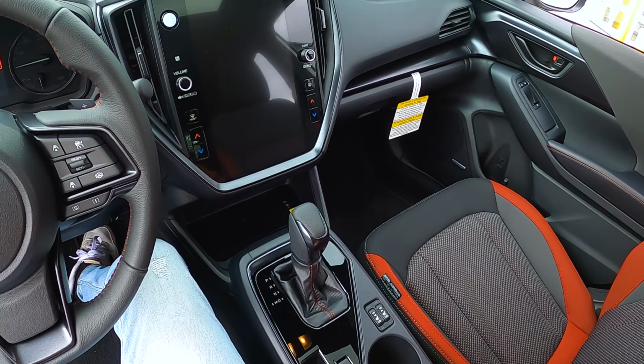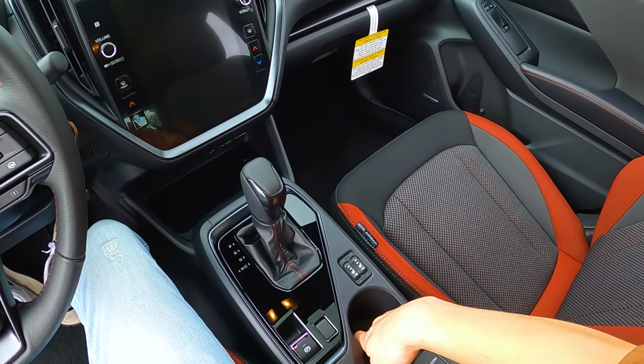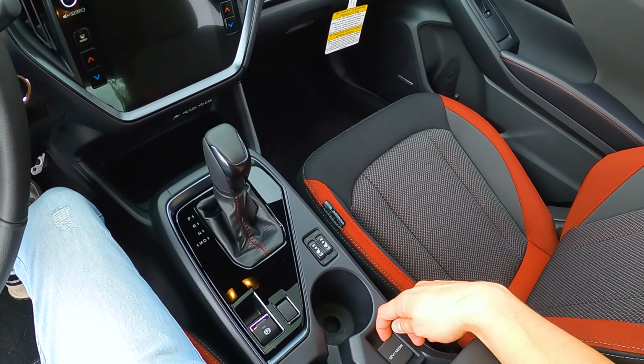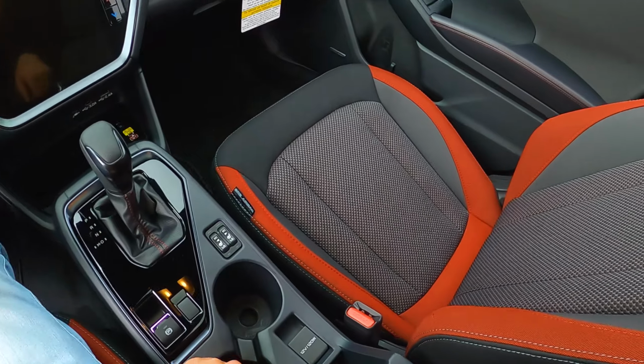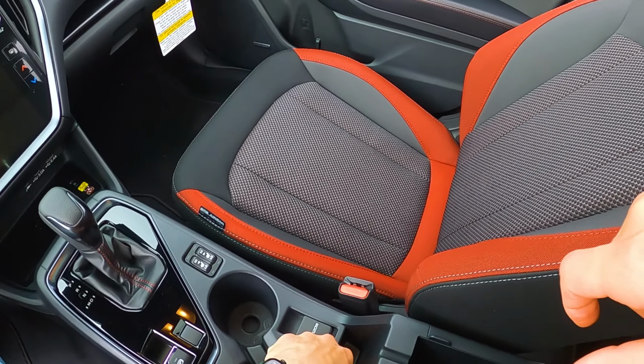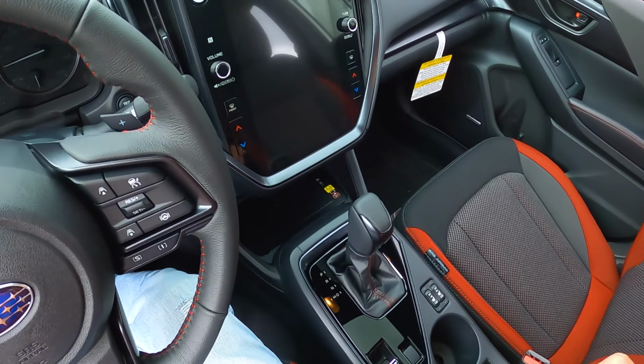You've got your parking brake here. You've got your heated seats, both of your cup holders right here, and you've got a 12-volt right there. And you've got some more storage over here as well. That's really nice. Yeah, the key fits right there. Then you've got a ton of storage down in there.